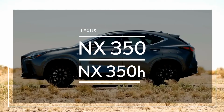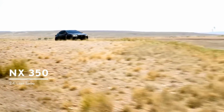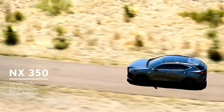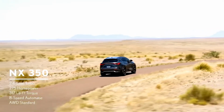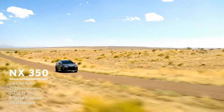For drivers looking to maximize performance, the NX 350 has a 2.4-liter turbocharged engine with 275 horsepower and 317 pound-feet of torque. A direct-shift 8-speed automatic transmission feeds a standard electronically controlled full-time all-wheel drive system that provides optimum performance for all kinds of driving conditions.